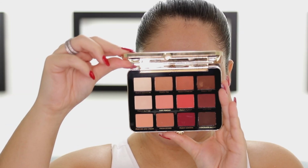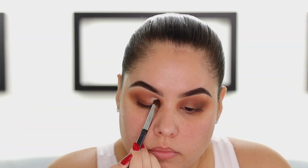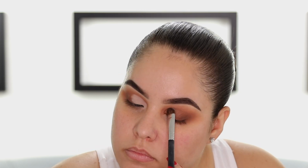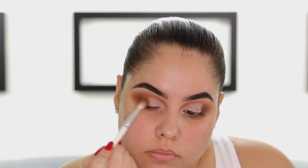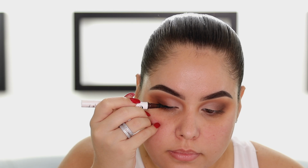I'm taking a mixture of Peach Meringue and Peach Butter, and I'm going to apply this to the inner corner of my lid just to bring back some brightness to the eye look and create kind of like a very natural cut crease sort of look. And of course I'm going to go back in with my blending brush and blend everything together so that there is no harshness and that the two white shades mix in really well.